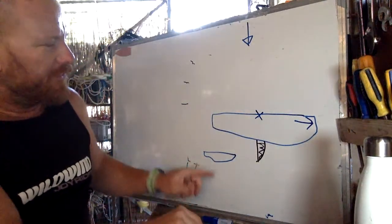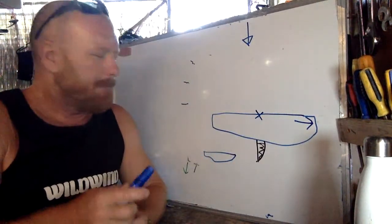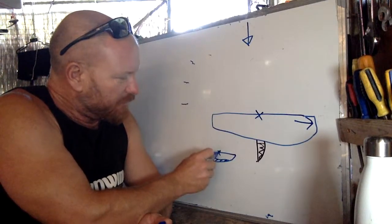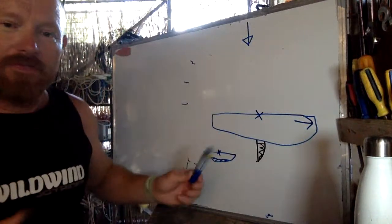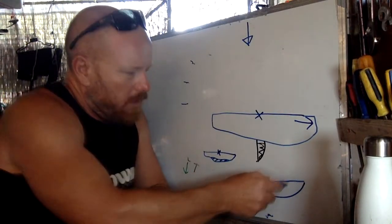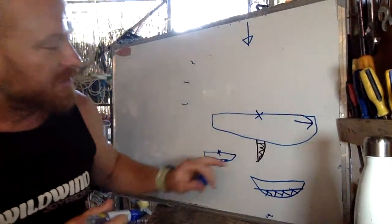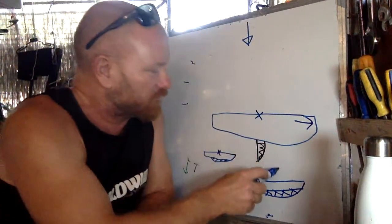Then the center of lateral resistance is going to be in a sort of similar spot, but it's going to be a lot more ambiguous because all of that is doing the job of the centerboard. So the center of lateral resistance is going to be fairly similar about there. And then if we've got a boat with asymmetric hulls, then we've got pretty much the whole length of the hull that sits in the water doing the job of the centerboard. So then it gets even more ambiguous where the center of lateral resistance is.